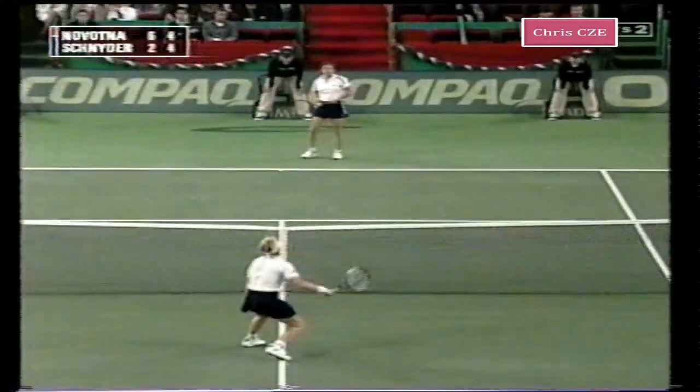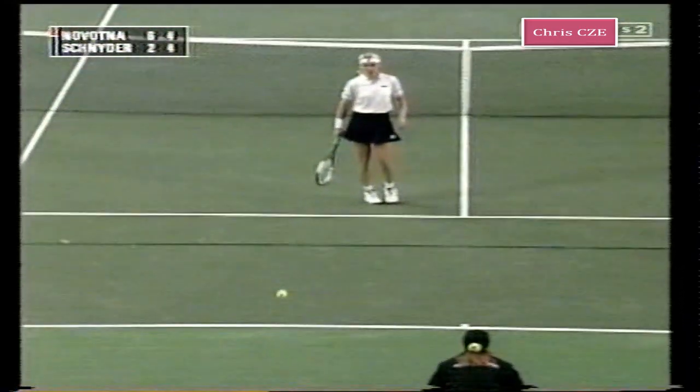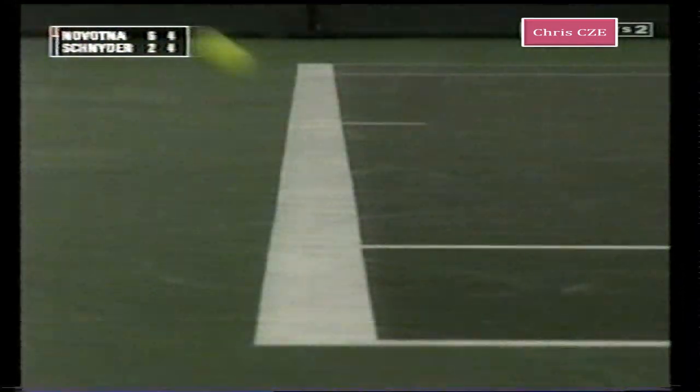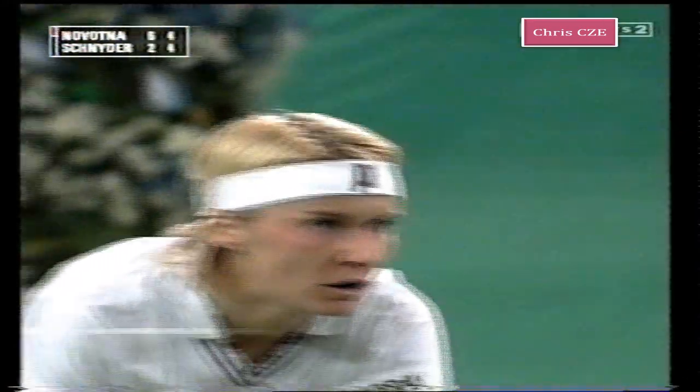We're going to see here how close it was, and I'm sure Novotna thought that was in. The crowd are looking at the replay as you are, and we are. I think that touched the line.